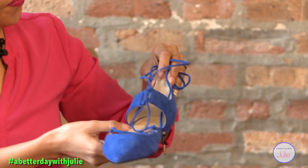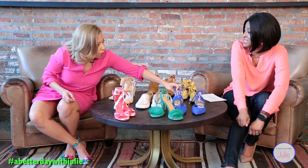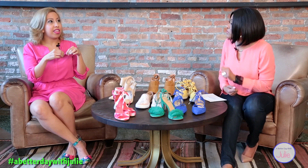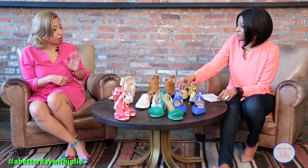Does it matter your leg size? Does it discriminate? Because I know certain things with the way it ties up. Right. You might not be able to get that long of a bow with it, but you can still work with it. They make the laces pretty long.